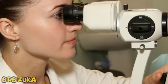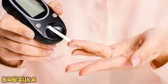How to save vision with diabetes. Diabetes and vision, symptoms you shouldn't ignore. The sooner you start taking care of your eyes, the greater your chances of achieving improved vision in diabetes. 7 tips to prevent vision loss due to diabetes.